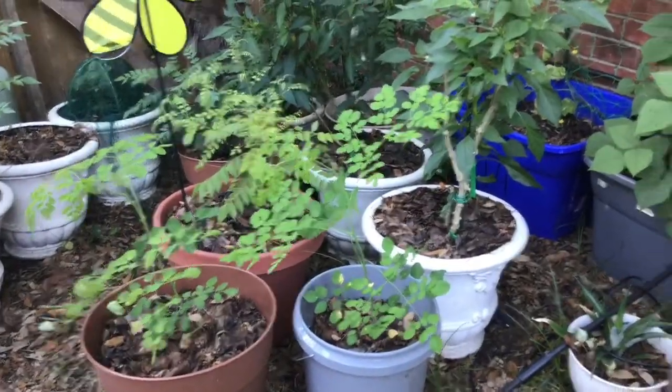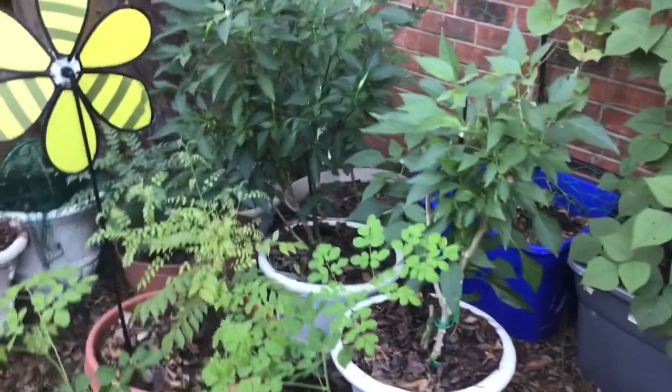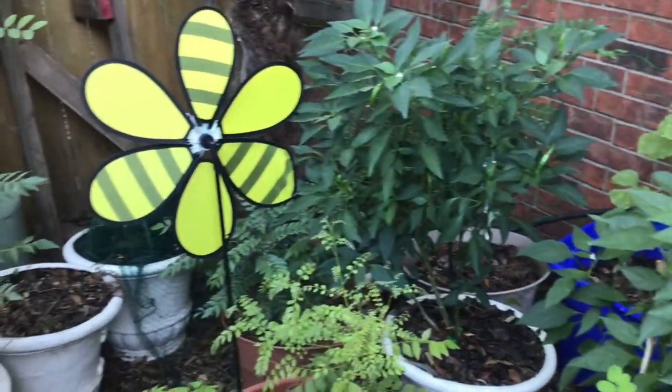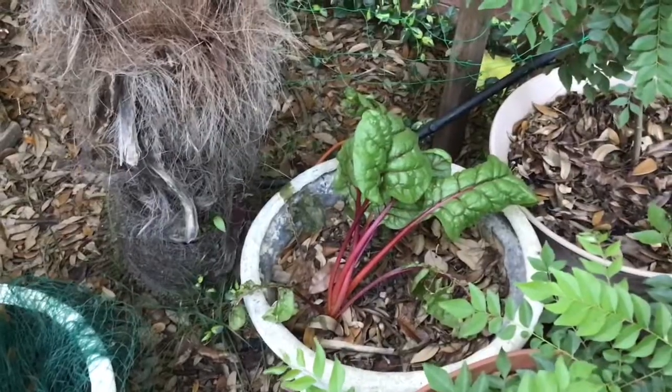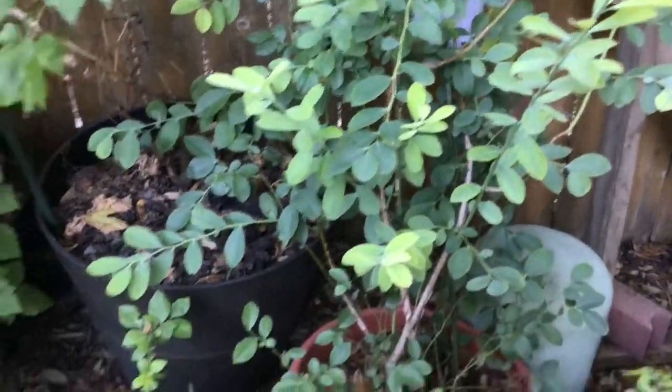If you live in an urban area with a very small backyard, or if you live in apartments, you still can grow a lot of food. We grow most of our food in containers, like you can see here. Swiss chard, red Russian kale, blueberries, all of them growing in containers.